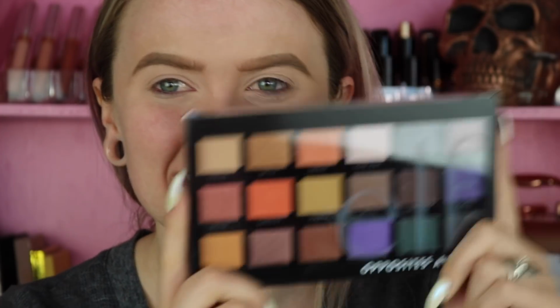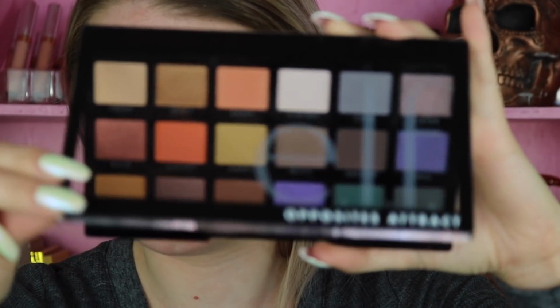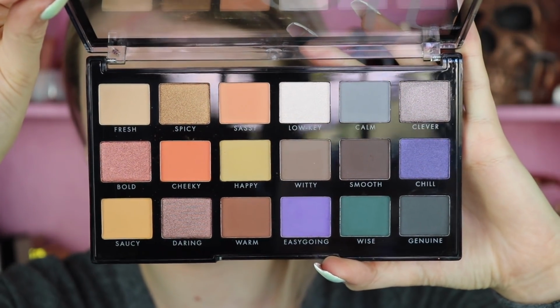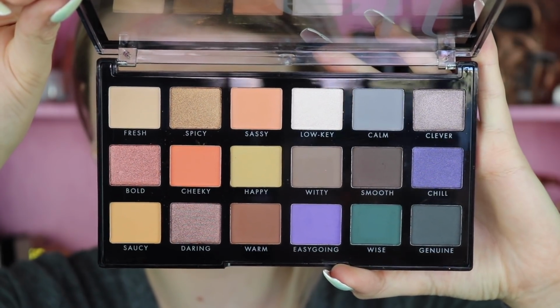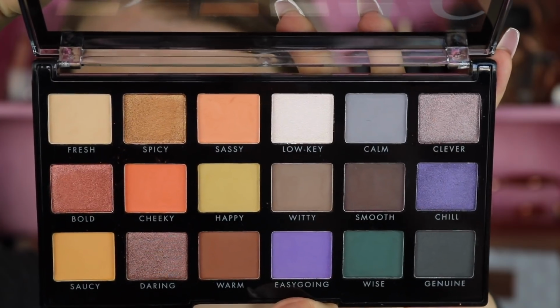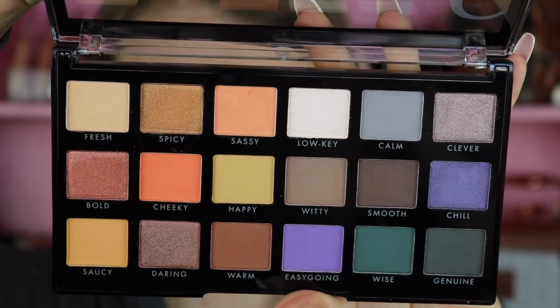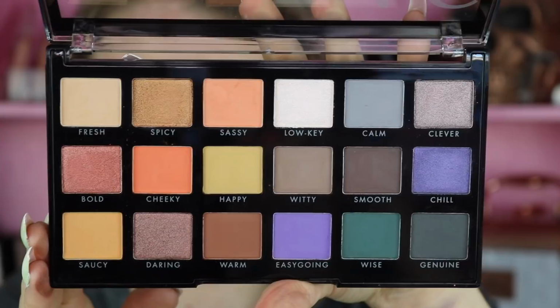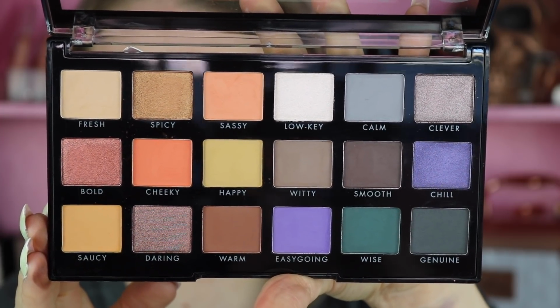But now, let's move into some eyeshadow. So I picked up the brand new Opposites Attract eyeshadow palette. Ooh, this thing looks pretty. There is a grand total of 18 eyeshadows, 9 are warm toned, 9 are cool toned. Inside there is also 6 shimmers and the rest are mattes.